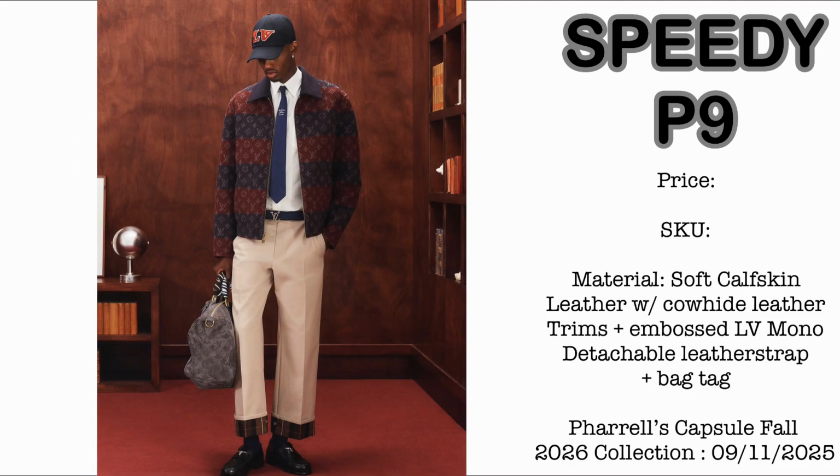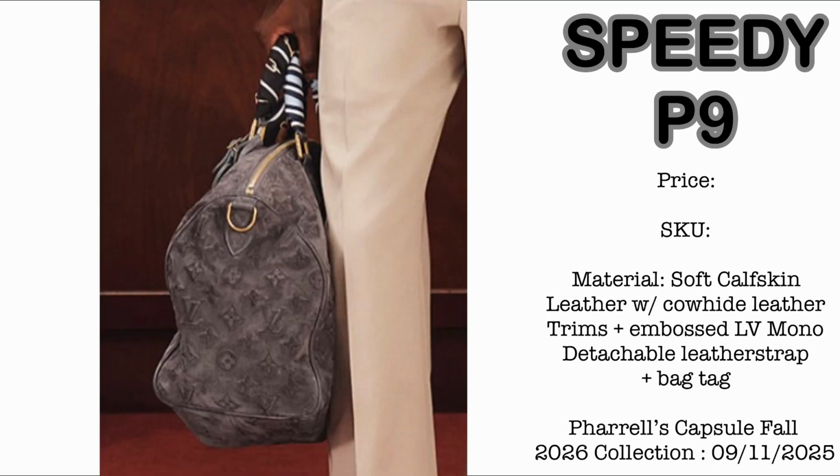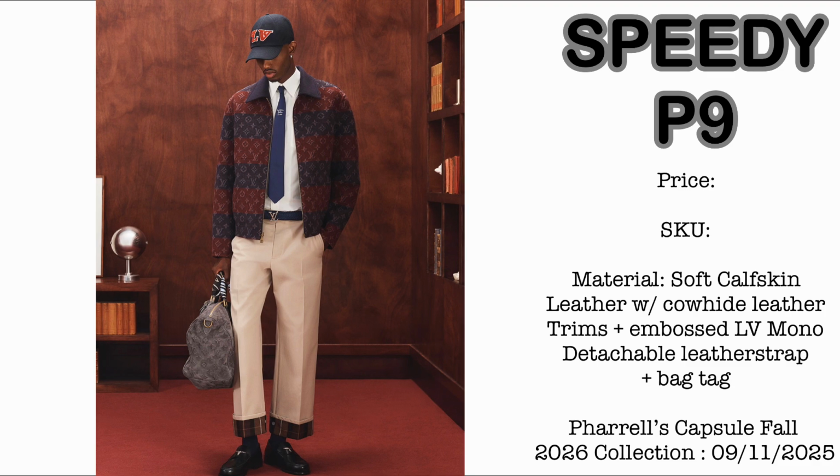So for the price and SKU, please do stand by. So the material is soft calfskin leather with cowhide leather trims. And of course, as you're going to see close up, it has the LV Louis Vuitton monogram. It would come with detachable leather strap. It would come of course with the leather pochette, and it would come with bag tag as well.